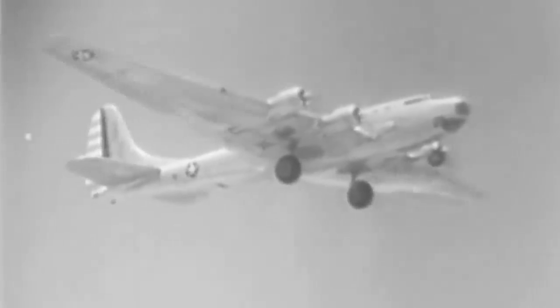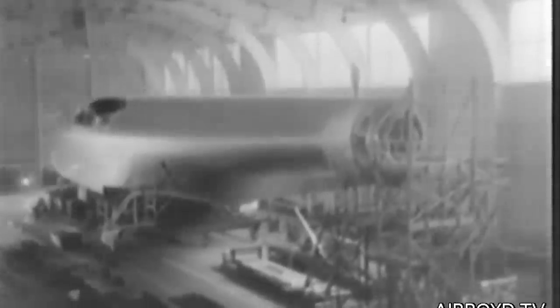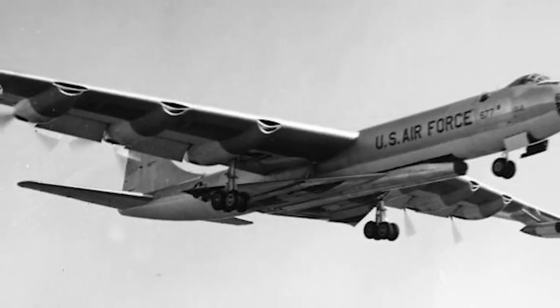The Douglas XB-19, also known as the Guardian of the Hemisphere, was the largest and heaviest bomber ever built by the United States Army Air Forces until 1946, when it was surpassed by the Hughes H-4 Hercules, the Spruce Goose, and the Convair B-36 Peacemaker.